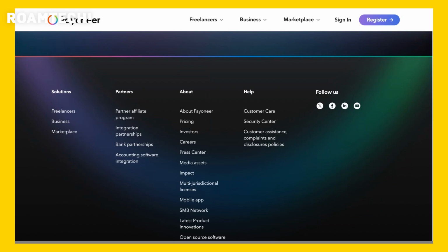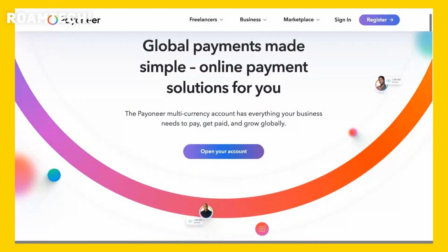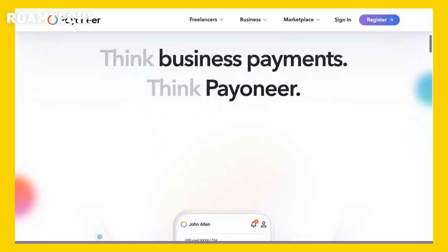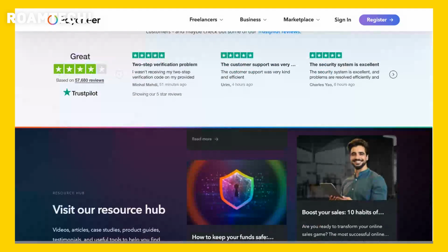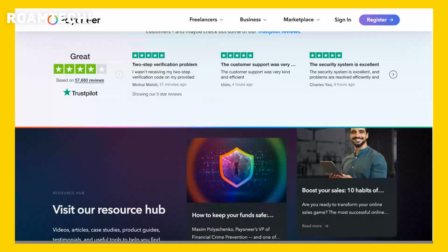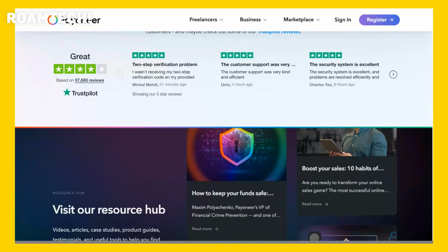For freelancers, Payoneer provides a secure and efficient way to receive payments from international clients and marketplaces. Many popular online platforms integrate directly with Payoneer, further simplifying the process. Imagine seamlessly receiving payments from clients across the globe, all consolidated into your single Payoneer account. It's a powerful tool that allows freelancers to focus on what they do best, their work, without the hassle of complex payment arrangements. So, whether you're a growing business or a thriving freelancer, Payoneer offers a range of solutions to streamline your international financial operations.